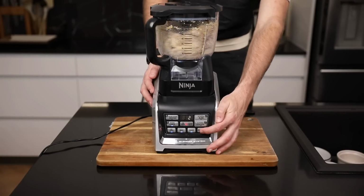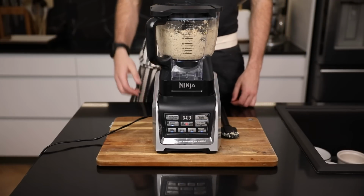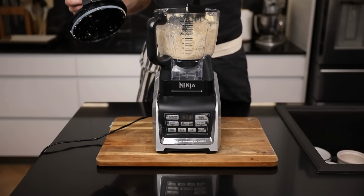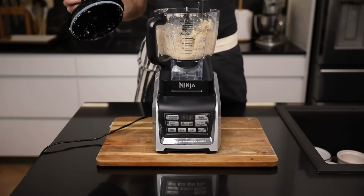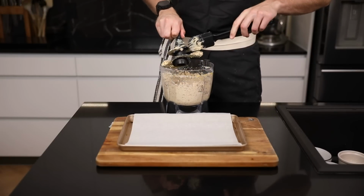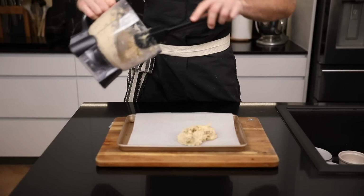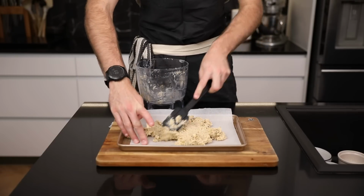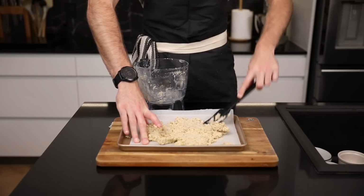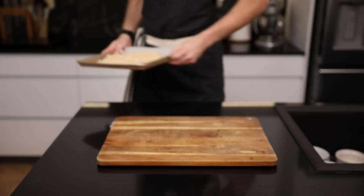Now, if you pulse this for about 20 to 30 times, you want to make sure that there's just no big lumps left. You'll scrape down the sides, and scraping down the sides will help make sure that there's no big lumps left as you're pulsing through. And then you just want to get a sheet pan with some parchment paper over the top and just place all of the granola out into a flat-ish type surface. You want to put that into the oven for about 15 minutes at 180 degrees Celsius or 355 degrees Fahrenheit.